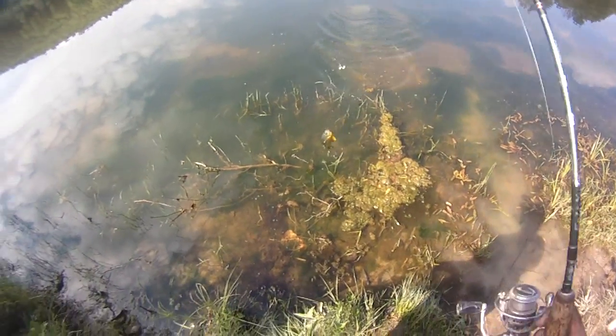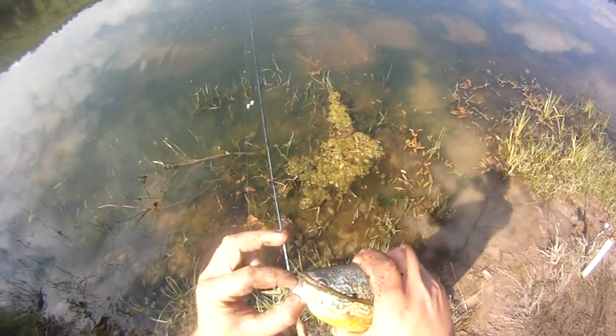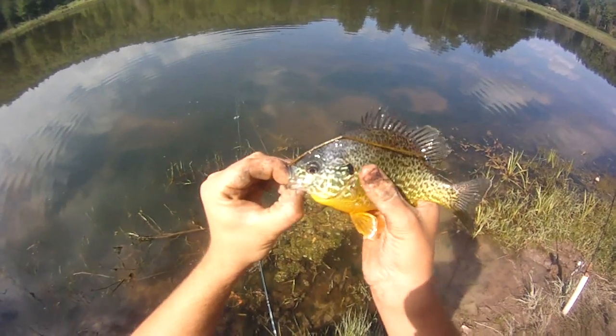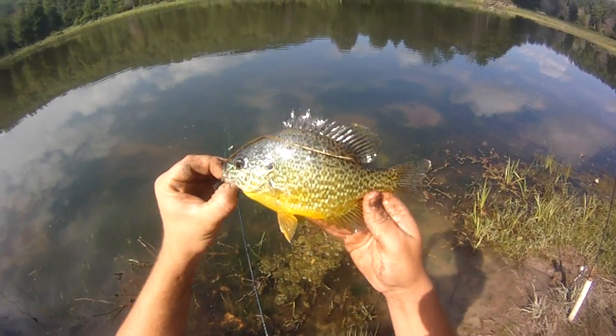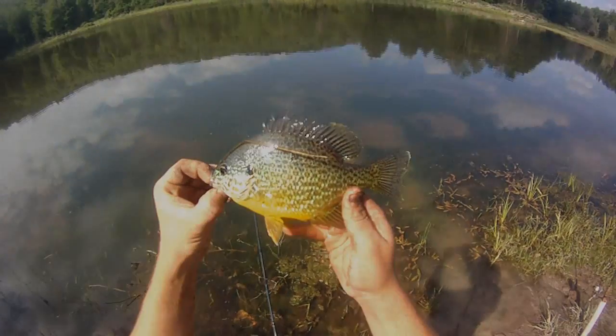Oh, this looks like a pumpkin seed. Cool. Nothing wrong with that. Pumpkin seeds always have great colors. Actually, that one might be a hybrid. He doesn't have much, looks like a pumpkin seed to me, but he doesn't have the red on his gill plate. Usually pumpkin gills don't have the red there and they get a little rounder.